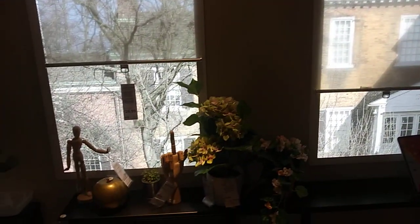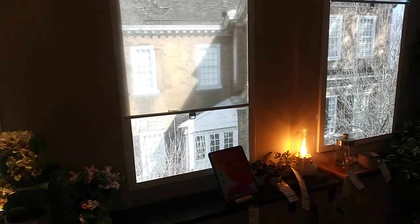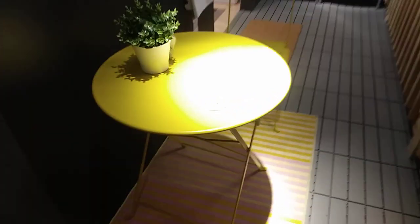These are so cool. It looks like you're really looking outside, and you're really not. I wonder what that is. Yeah, it's just a picture, but it looks real. This would be perfect for my patio, my little balcony.